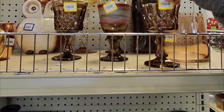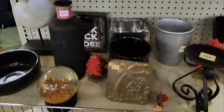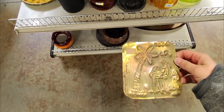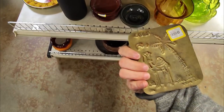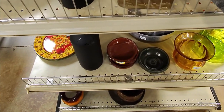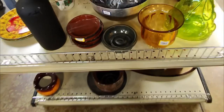And then up here, I found these cups, and they were so pretty. I love these goblets. I love the design on them. And then I'm looking down here, and I found this copper tin, and it was a souvenir from Peru. I'm like, oh, that's pretty neat. So I liked it, but didn't need it. I wish it was just the picture without Peru on there. Nothing against Peru. It was very specific.